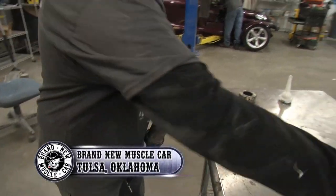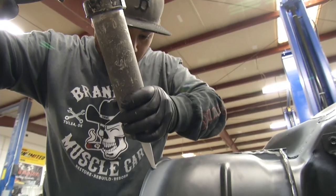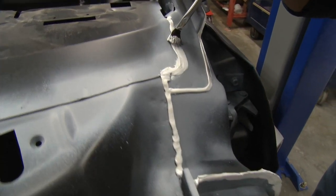Before the car goes to the paint crew for primer, Martin and Tony brush on the seam seal by hand. It's an arduous process, but the guys insist on invoking 1960s methods to make sure this car is as much like the original as possible.